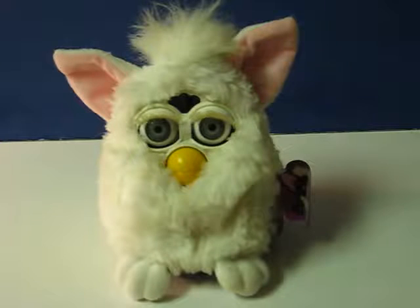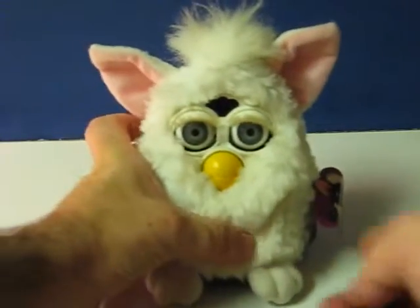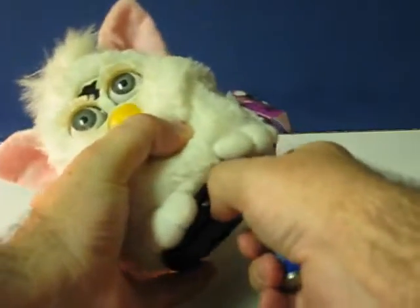This is a Furby from 1998 that is going up for sale, and this is just a quick little demonstration video to show how he works. So we'll start by putting a fourth battery in him.